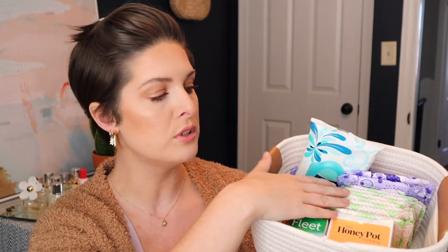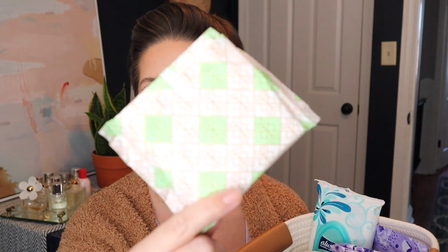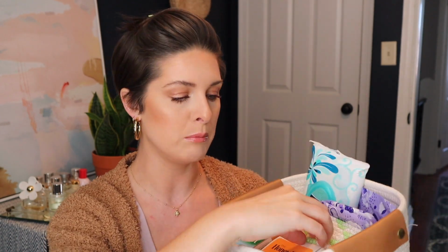I also have two types of pads / panty liners in here. Some of them are the Always brand, and then these, they're not labeled with the brand, but I did get these at Target. I think the brand starts with an S and it seems kind of trendy. I feel like I've seen a lot of their stuff lately, but I'll link it below. I'm going to finish stocking this pretty full with pads and panty liners tonight, just because I feel like I'll probably be using those for at least a few days after surgery.